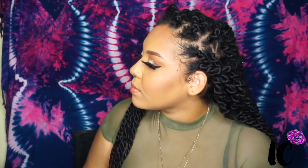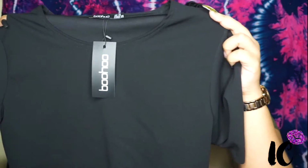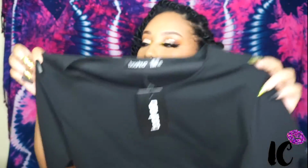I bought this top to go with another pair of pants that I bought. This is a simple, cute black crop top.